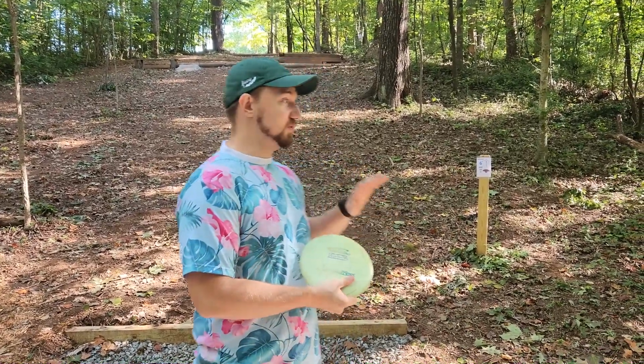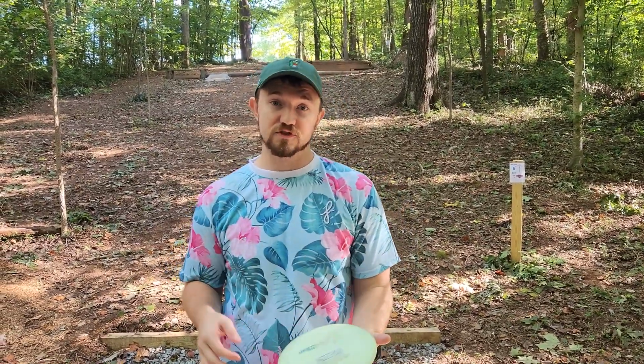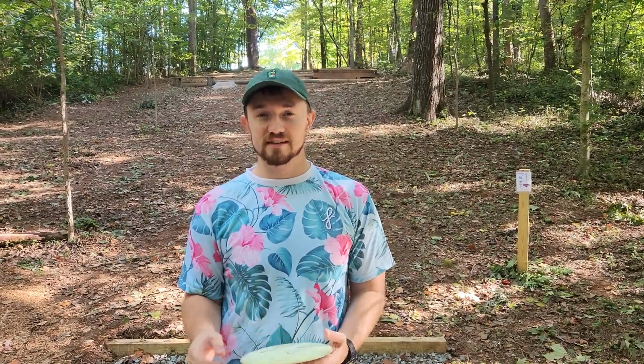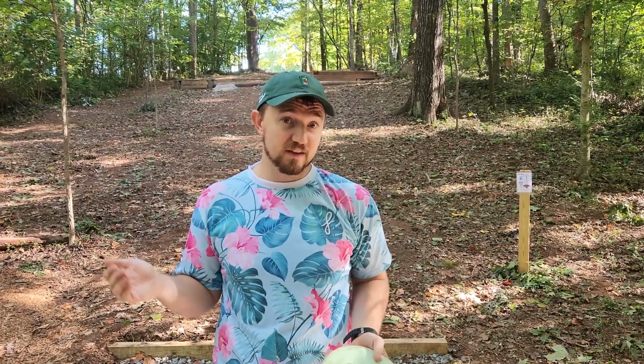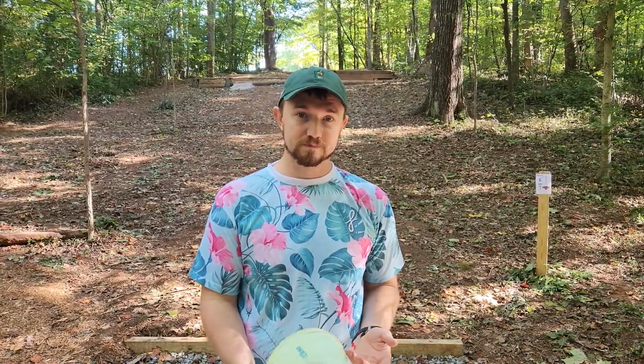Okay, so we have a 333-foot par 3, but it's super uphill. Hole 6. I think this is going to be a tough get for some players, the players that don't have elite distance. It plays a lot farther than 333. I'm going to go with the Destroyer. Hopefully we can get up there.